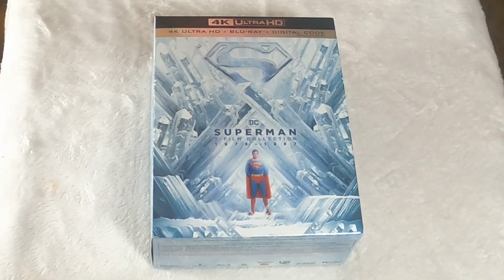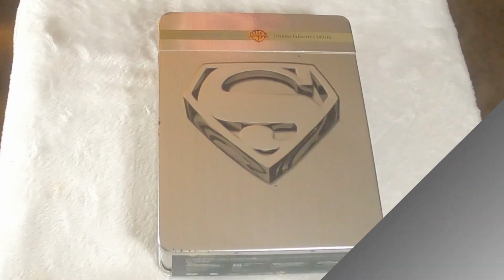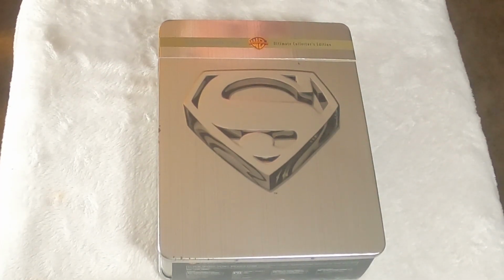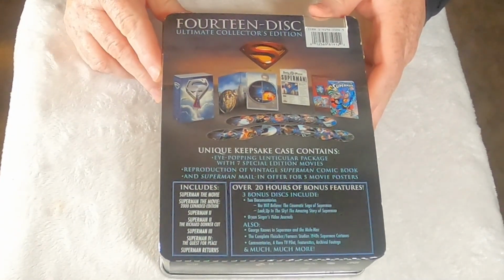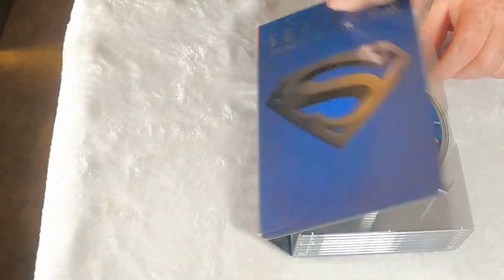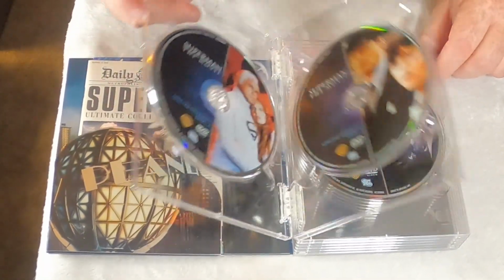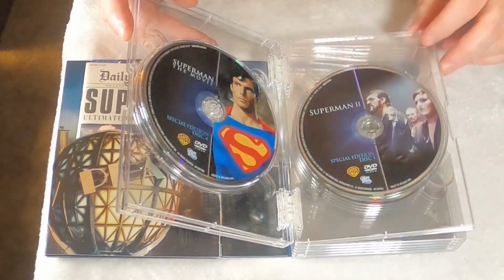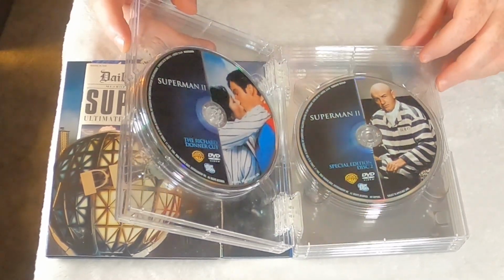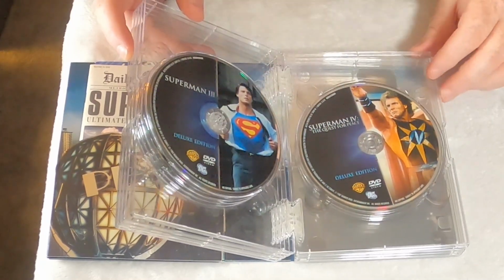So here it is, Superman 5-film collection, 1978 to 1987. Before we go into this, let's look at other releases of the Christopher Reeve films. This is the Superman Ultimate Collector's Edition DVD set, which came out in 2006 to coincide with the release of Superman Returns. This set contains all 4 Christopher Reeve films, as well as Superman Returns. And this was also the very first release of the Richard Donner cut.